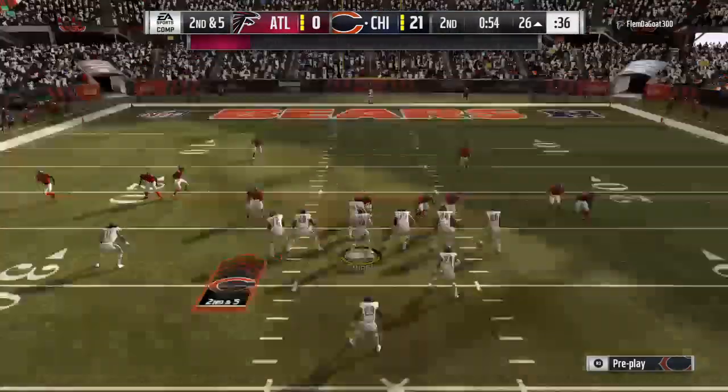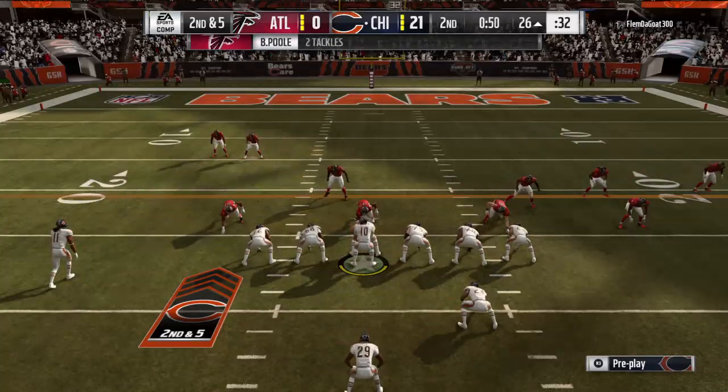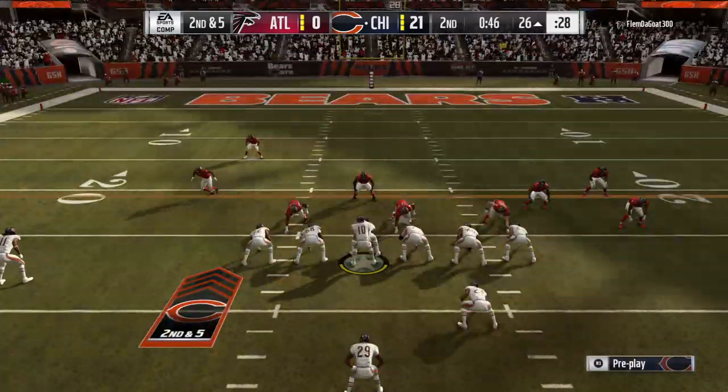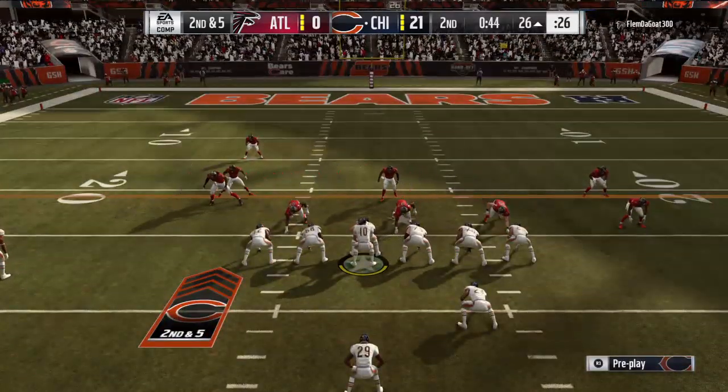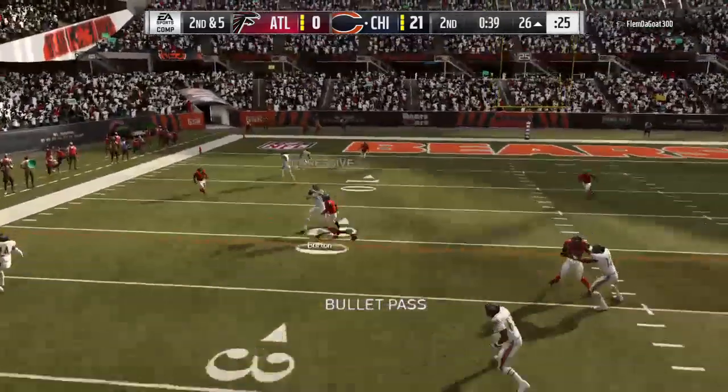The safety, Keanu Neal, there to make the tackle. Despite the blitz, they're still able to pick up a nice, solid gain. The disadvantage of blitzing often alters the normal spacing and run fits and leaves creases like they were able to exploit right there. Now they'll throw it with Trubisky.